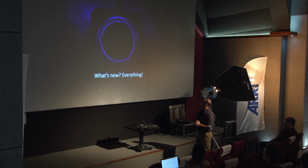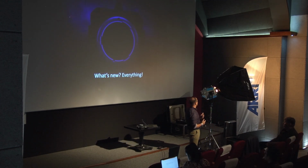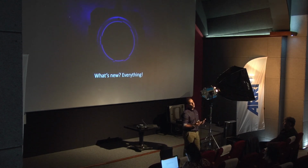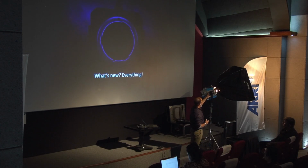Slide change. So what's new? Everything. We have a new, let's say, not a lamp, but a technology platform. Since 2008, we have been manufacturing, researching, and developing LED lights. All this know-how is now going into this new lamp head. We changed the whole structure. It looks like a camera style, so we made the whole housing similar to a camera.